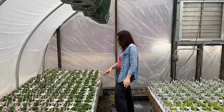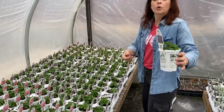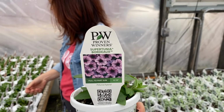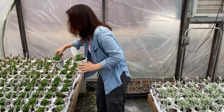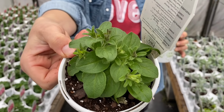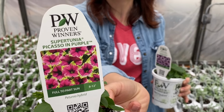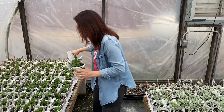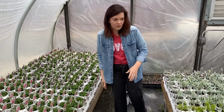I'm trying to see if we've got any more petunias blooming. So the Bordeaux is not quite ready yet. Bordeaux is just a beautiful purple. Used this in the landscape last year, so that's a great one. And then the Picasso is getting ready to explode. Look at the buds on that. If you remember when we planted these, it's just the same size as that little plug that I showed you up at the greenhouse. So just a little tiny plant, but with the heat in here, they are coming to life.